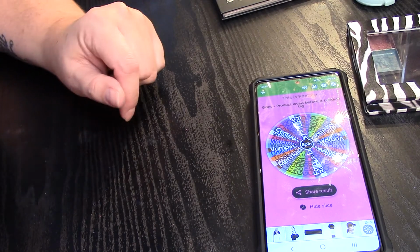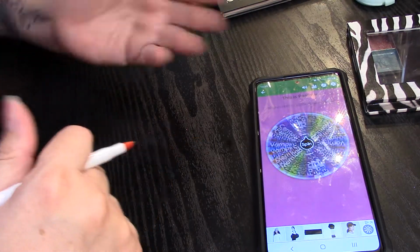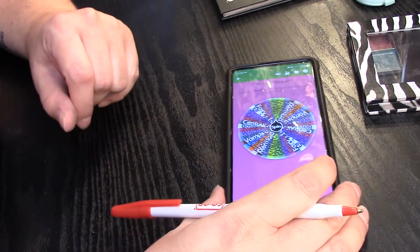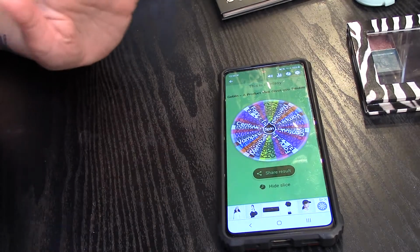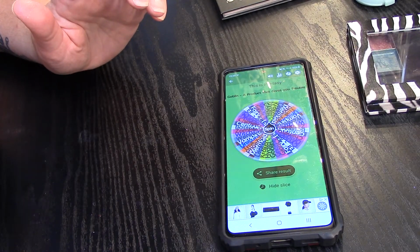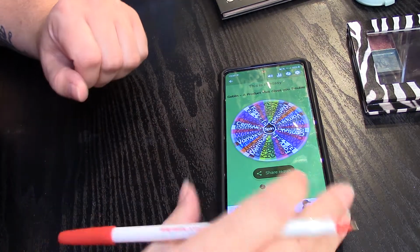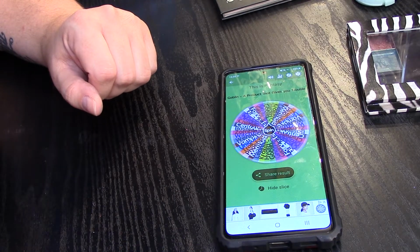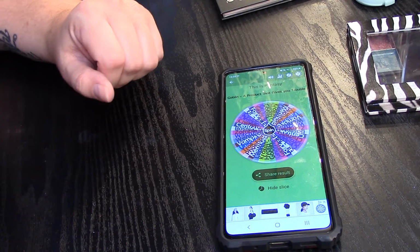The next one again says Giant, so I'm going to spin again. I have like 40 prompts here almost, and they keep doing the same one over and over again. It's ridiculous. Okay, we have Goblin. So this one says a product that gives you trouble. So I'll just write down trouble product.